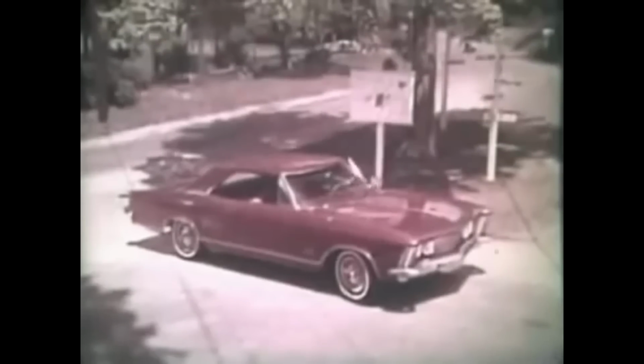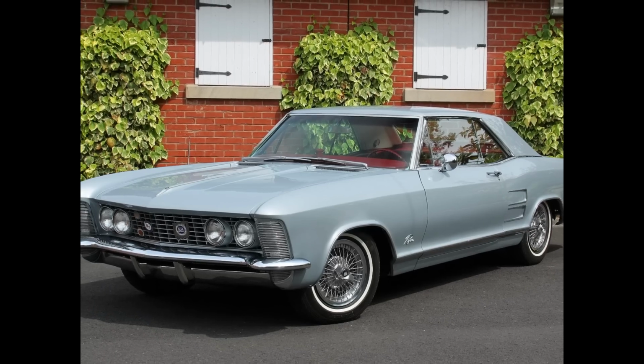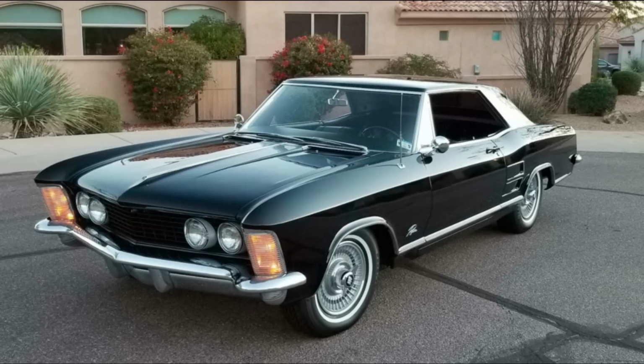In the 1960s and 70s, Buick Rivieras were GM's answer to Ford Thunderbirds in the personal luxury market. Its sales were steadily rising throughout its first 7 years until 1971, when an abrupt style change turned even diehard fans off, sending sales plummeting. This is the story of the Buick Riviera, 1963 through 1976.